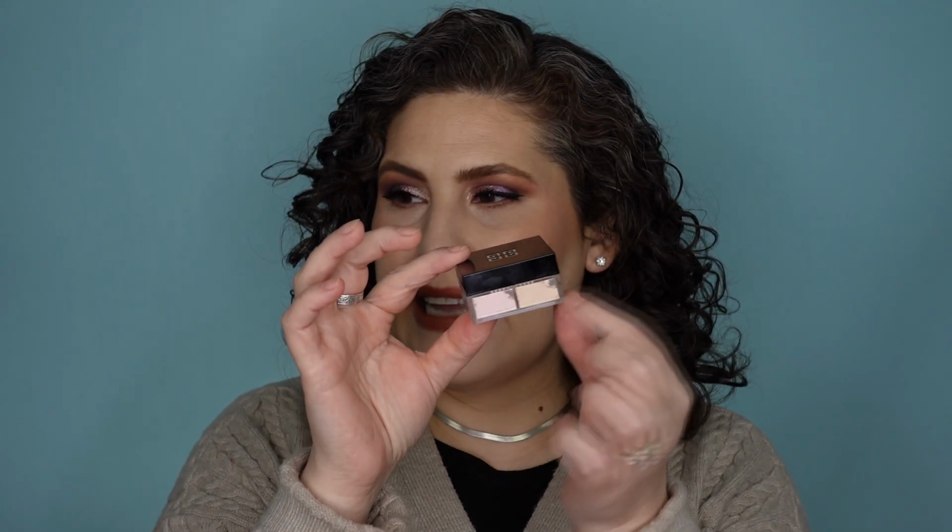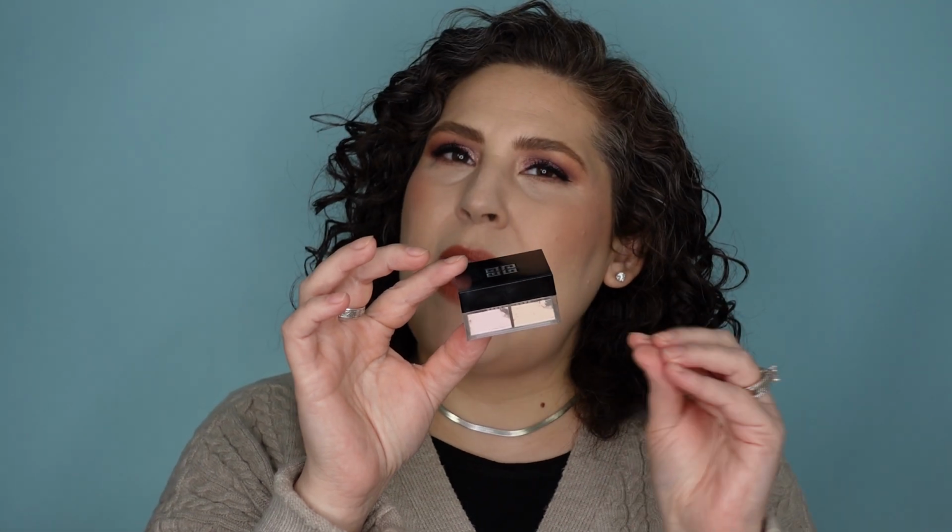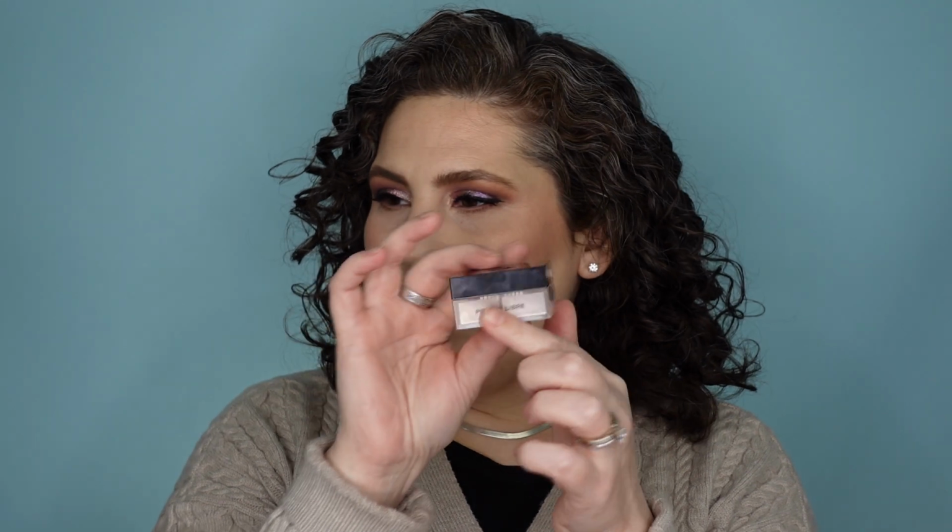But then I got a mini of this. This is the shade 03 Voile Rosé. And this has one kind of peachy tone, mostly pale flesh toned, and then the rest of it is all pale pinks. My heart. I wish I had this in the mini and this in the full size, but let me tell you, when the next Sephora sale comes, I'm buying a full size of this. This formula has made such a huge difference.